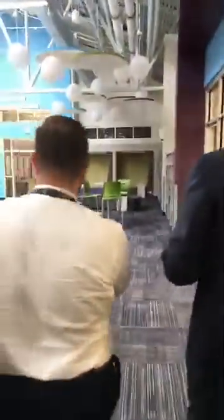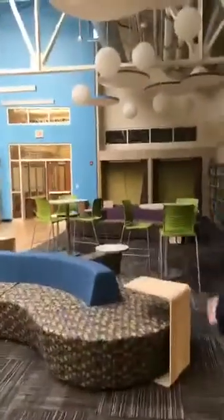Again, kind of a fun area for the kids to just be themselves, be middle school kids, pick up a good book to read. It's just an outstanding area here.